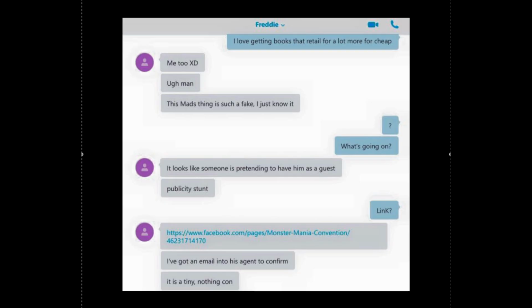And here's the proof of all of this, where she says, "This Mads thing is such a fake, I just know it. It looks like someone is pretending to have him as a guest, a publicity stunt." And she linked me to the convention page. And then she said, "I got an email to his agent to confirm it's a tiny nothing convention."